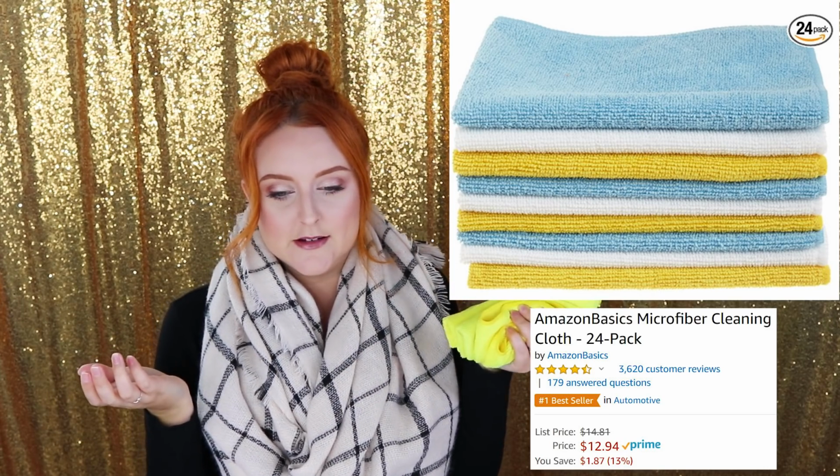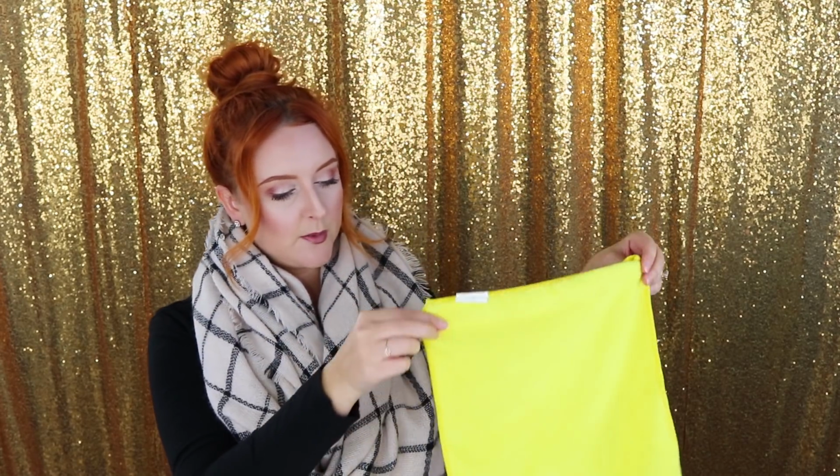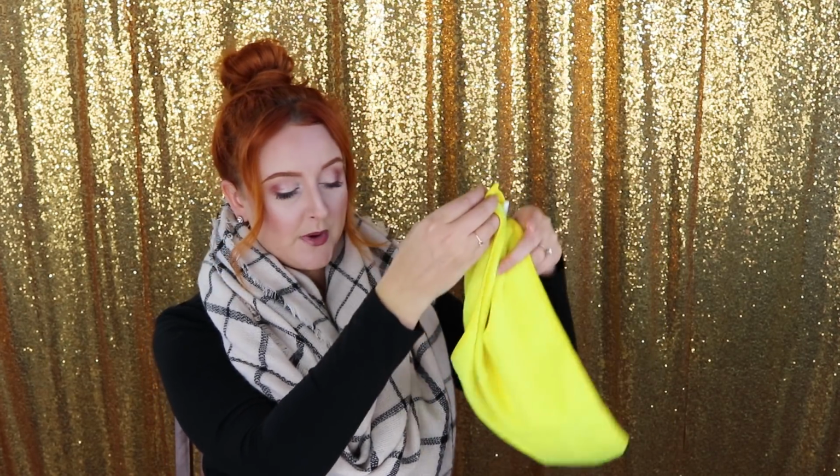Obviously, it's a basic, so I don't need to talk about these much longer because they're just microfiber cleaning cloths. They're this big, in case you're wondering how big they are. But I really like them and I use them like crazy all over my house, so would recommend.